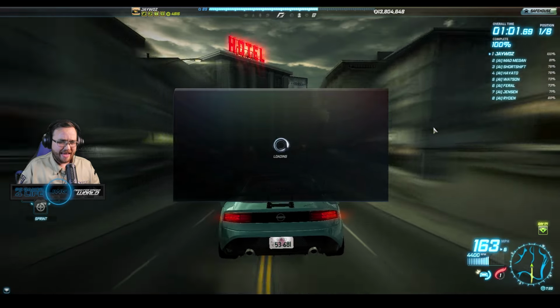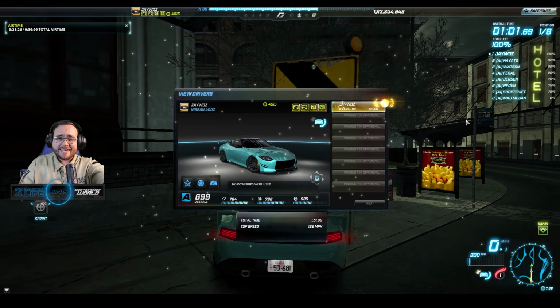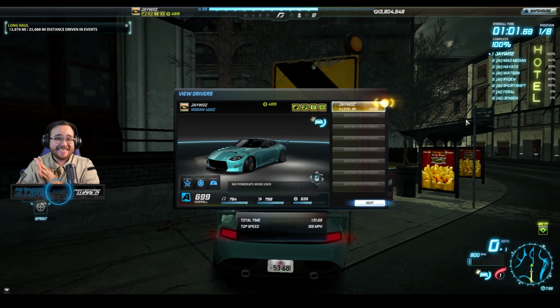Dude, A-Class race? This thing feels phenomenal. It got a 1 minute one, that's insane. Oh my god, dude, how's this going to do tuned up? This is going to be an insane race car.